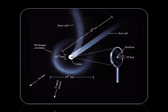That tail, it turns out, has two separate parts. There's the ion tail and the dust tail. The ion tail is created by individual atoms which are dissociated from the comet and are pushed off from the comet by the effect of the solar wind. Notice that there's an arrow in this diagram that points toward the Sun, and that the ion tail of the comet points directly away from the Sun.